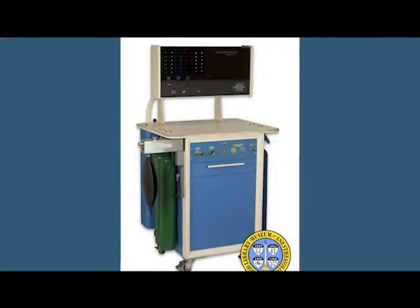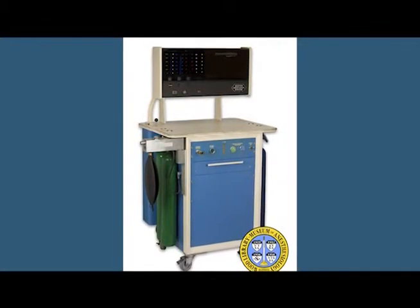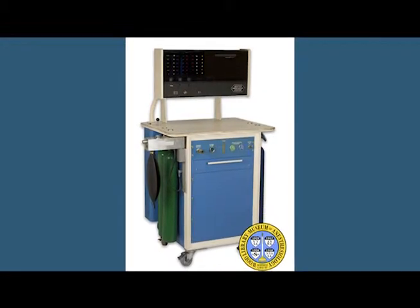This and many other machines are available for you to see in greater detail either by visiting the Wood Library Museum in person or online.